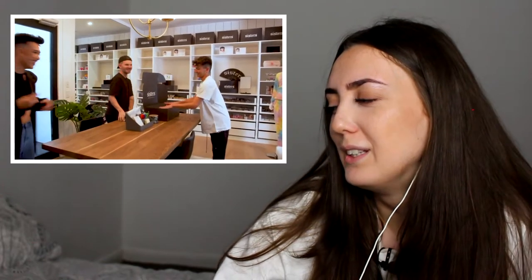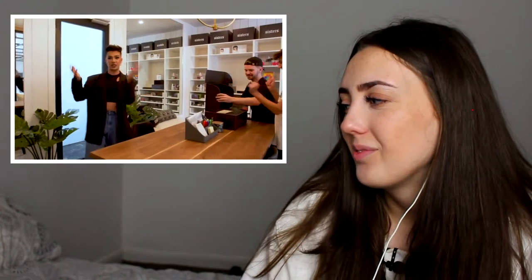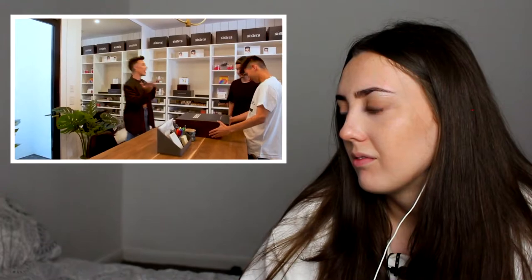So it was really important for me that we were able to create an area, not only for storage of Sisters Apparel, but also for all of our makeup stuff as well. As you guys can see, this entire wall is all different makeup items that I have in my collection.